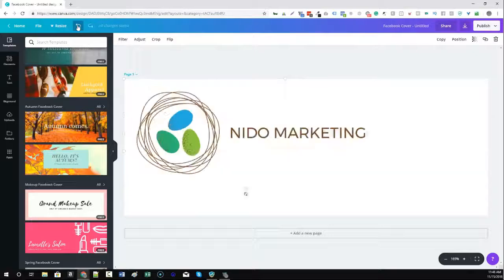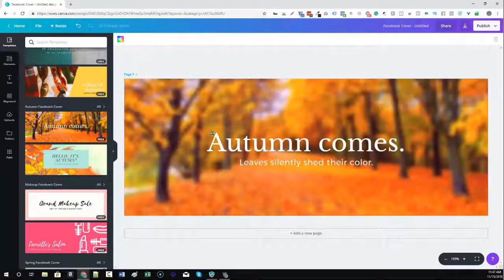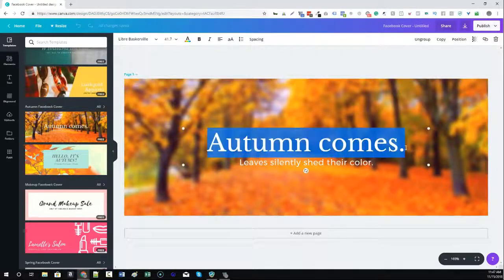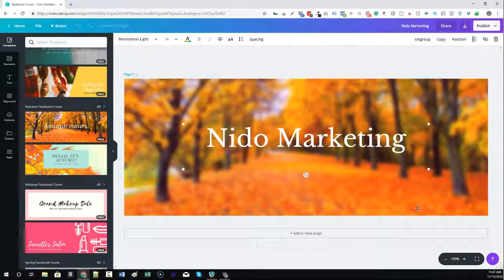So I'm going to remove our logo and we'll choose one of these. And then the text again just becomes really easy to change. The problem is though, it's the middle of November. Before we know it, snow is coming.